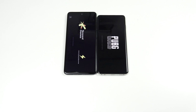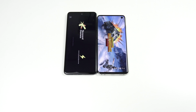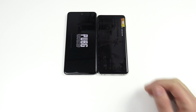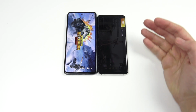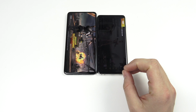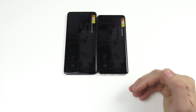And yes, to confirm, the A51 can play games. It does get a little bit warm because it's got some plastic on there, but it can play games. It does take a little bit longer to load though, so be a little bit patient with it. You can see we're ready to start this match already on the S10, whereas on the A51, we're still waiting here.